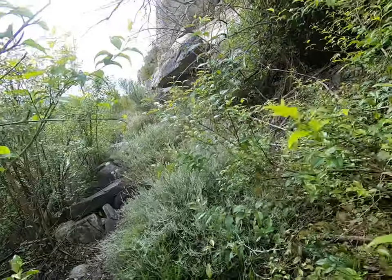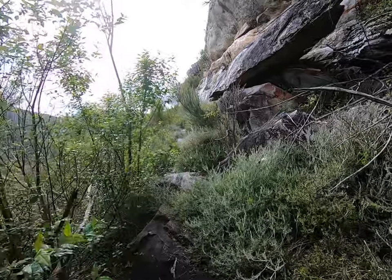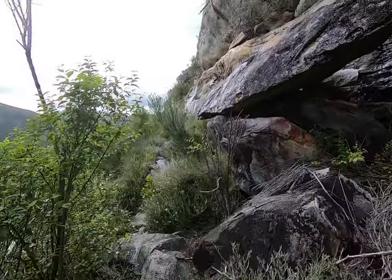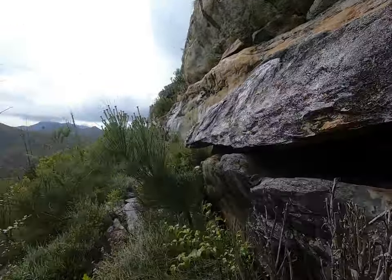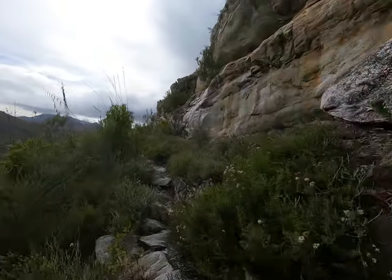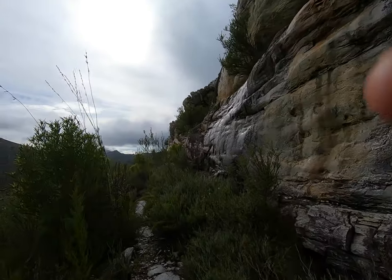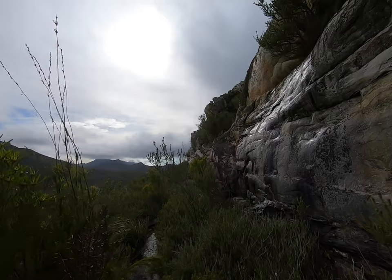And it looks like this path is significantly more overgrown than the other one that goes straight over the top. Now it starts clearing up again. Yeah. Doesn't seem as if this one's as popular as it used to be.